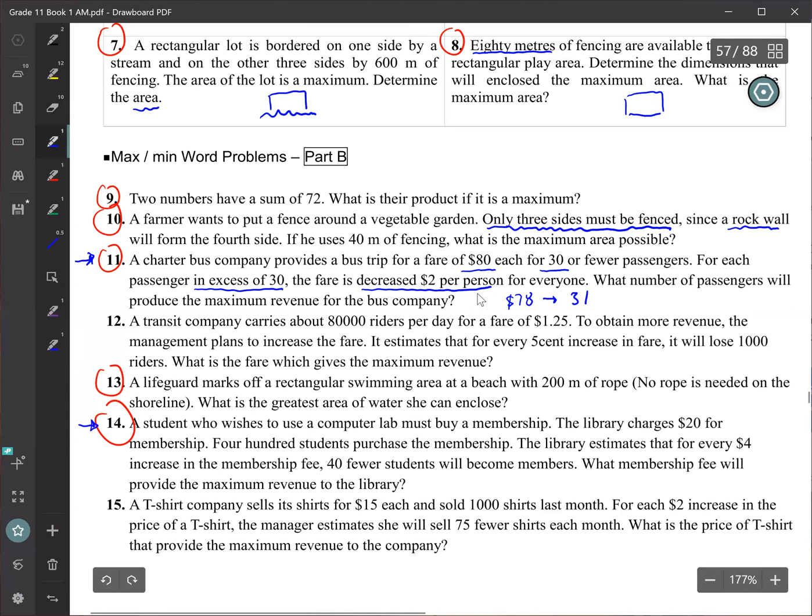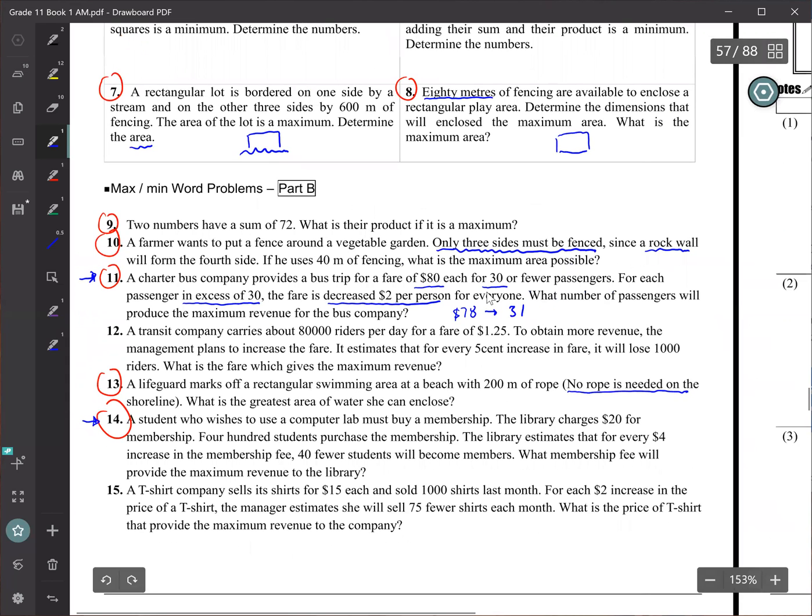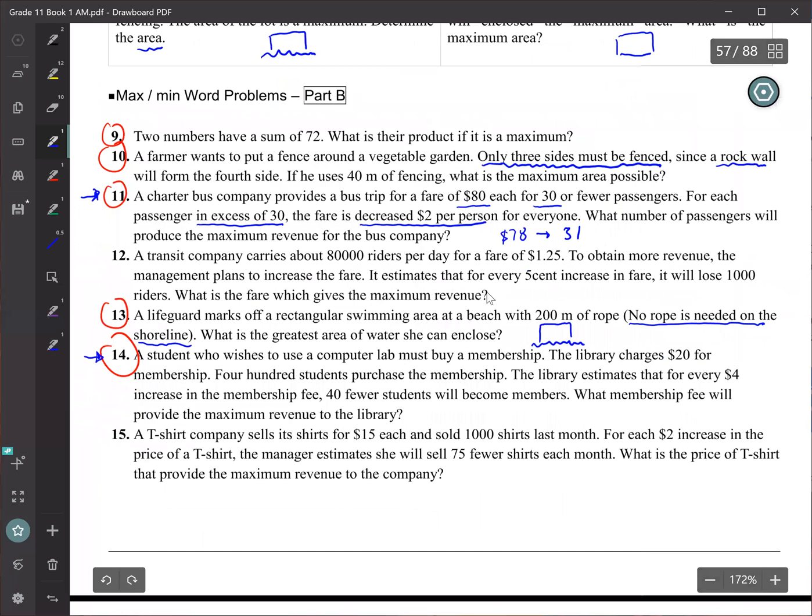Okay, so this is similar to the amusement park, except it's opposite. Instead of adding on the price, we are decreasing the price. So when you are doing the last statement, you will be doing the opposite as well. So you set up the chart like that. Number of steps is still x. Let's look at 14. 13 is also area. Here it mentioned no rope is needed on the shoreline. So same thing, this one is also like a rectangle. Here's the shore.